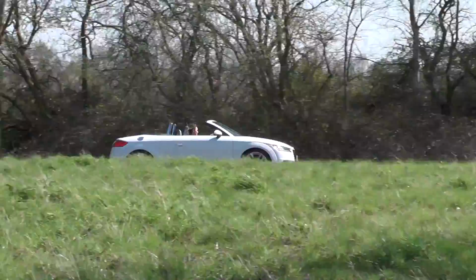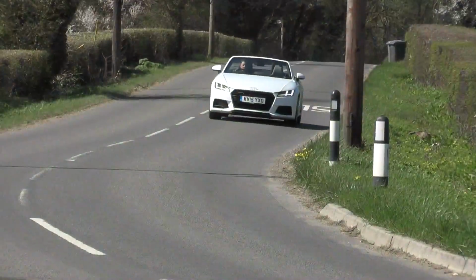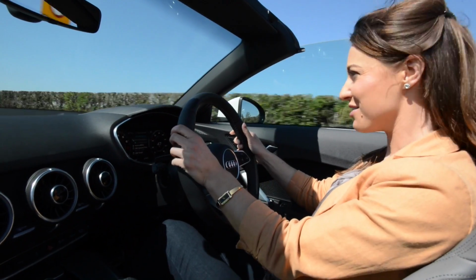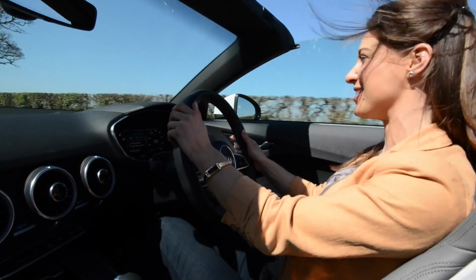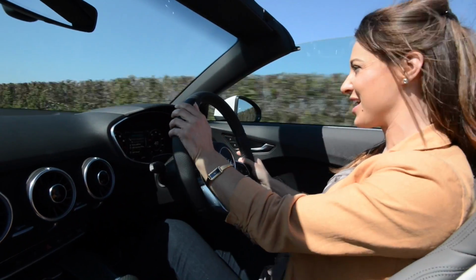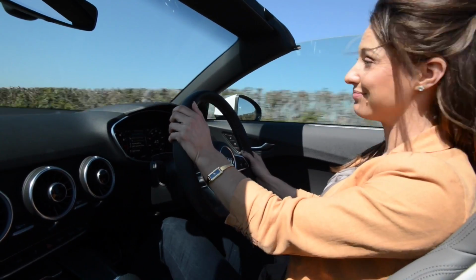It's fast too, with torque available all through the rev range. In fact, we'd go so far as saying that this TFSI model is quick enough to satisfy most drivers, whether you have it with front-wheel drive or, as we have today, quattro all-wheel drive. The TT's chassis feels reasonably dynamic, although a bit more feel from the steering would be appreciated, and avoid the bigger wheels if you would like to retain a more comfortable ride. Refinement, though, is a real strong point, with the TT being noticeably quieter than the Boxster with the roof up or down.